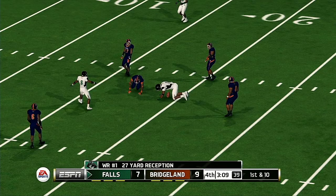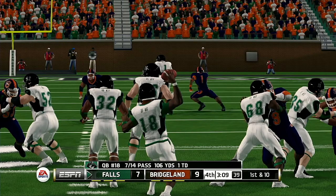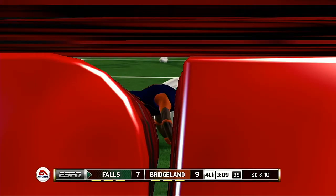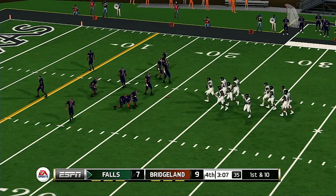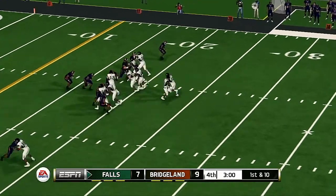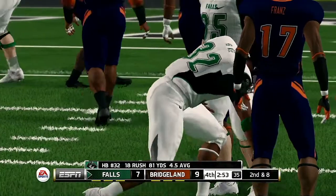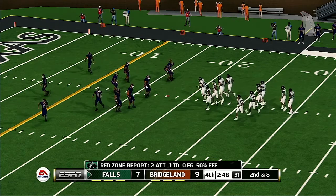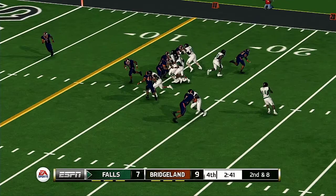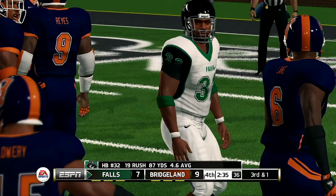He's tackled right away. Gets out to about the 18-yard line. Call it a gain of 2 yards. That makes it second and 8. From the 18-yard line, second down. Less than 3 minutes in the game. Tackle after a decent run up the gut. Good for a gain of 6 yards. That'll make it third and 1.